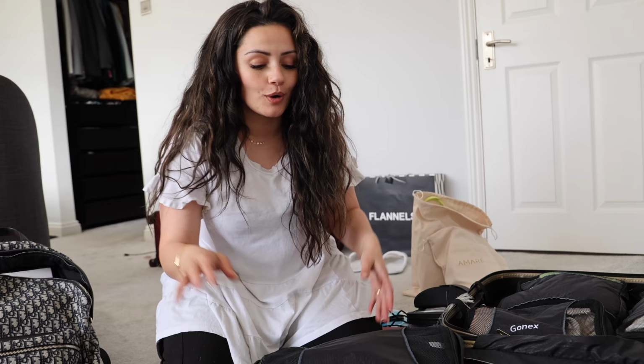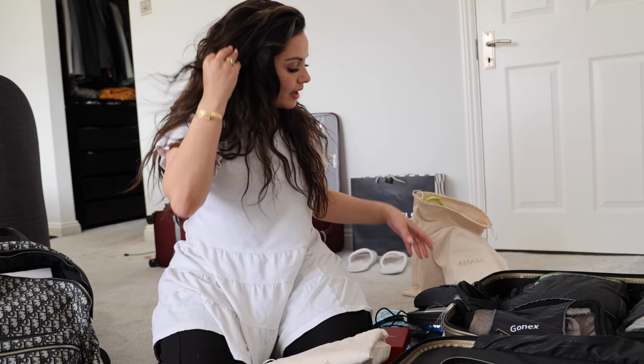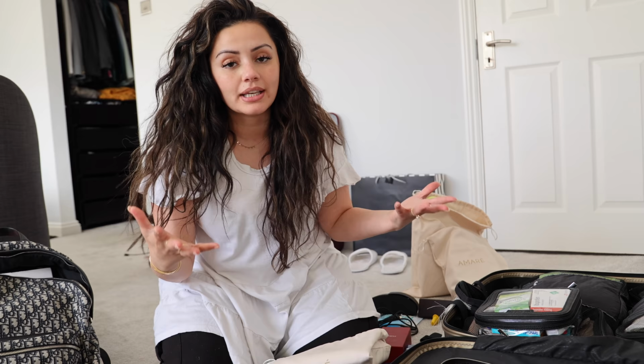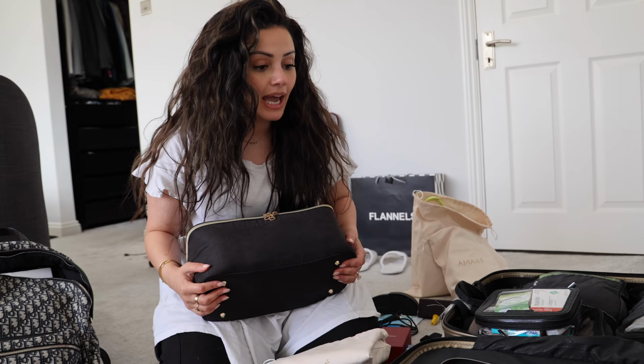So I've got that. I've got my little medicine packet all ready to go. You can see that everything is packed into things, which is how I like it, because it just means that everything has a space to live in. I've got all of my makeup and my skincare in this, which is probably the heaviest thing that's gonna go in my bag. So I'm gonna slide that in there.